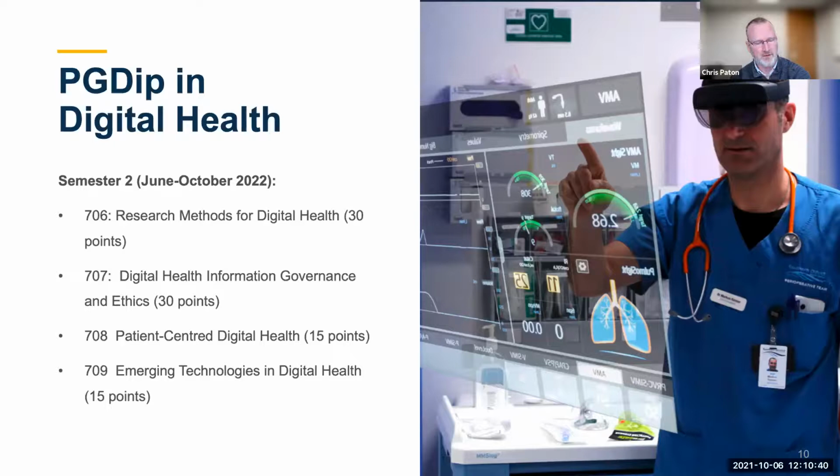And then we have two papers that are 15-point papers. You could consider these as one paper together in terms of your options of how you would choose. Those are on patient-centered digital health, which is about digital health technologies that help patients engage with the health service, things like telemedicine and self-monitoring. And then we also talk about emerging technologies in digital health, things like AI and virtual reality and new technologies.